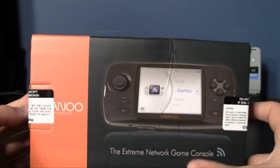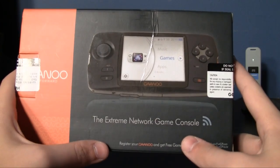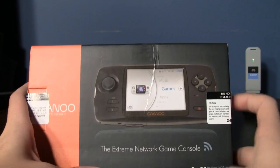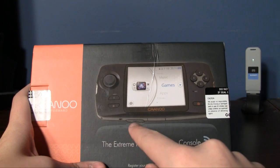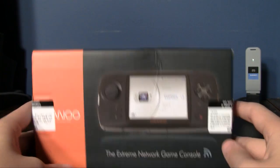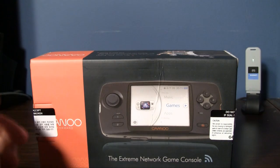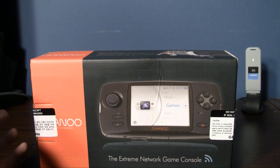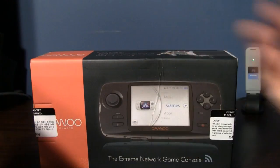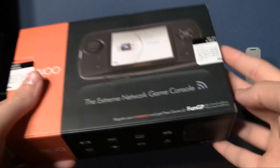I figured that's how you pronounce it. I've been seeing them pronounce it in the online videos. It's the Extreme Network Game Console. Network because you can apparently buy a USB card to put in its USB port and give it Wi-Fi capabilities and play with people online, I think, or play with people locally, like two Caanoos that are near each other. I haven't purchased one because I don't feel like it, and I don't know anybody else who has a Caanoo. So, yeah. Nobody I know has probably ever even heard of this thing.